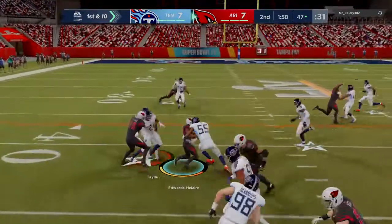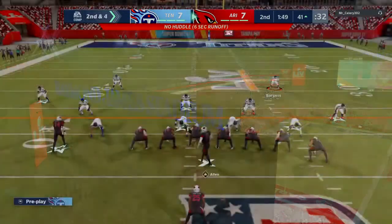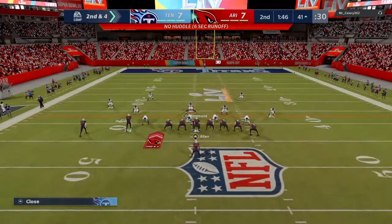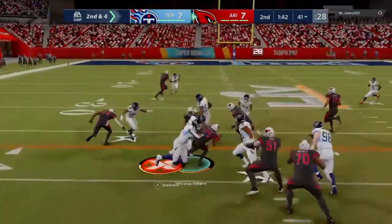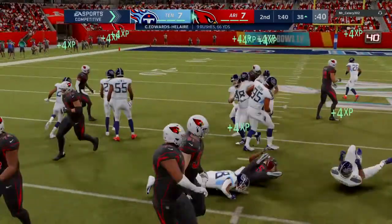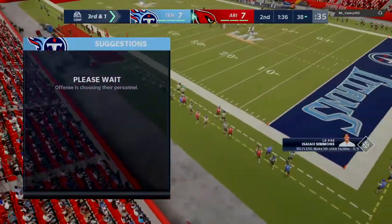They'll run. It's Edwards-Helaire. He'll get a nice chunk there on the 1st down run, and it's 2nd and 4. The tackle by Terrell Lewis. And he'll give it here to his running back, and tackled down after a gain of 3. Leaves him with 1 yard to go on 3rd down. Tackle made at the 30.